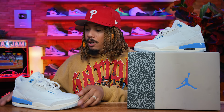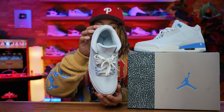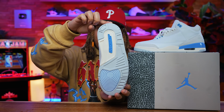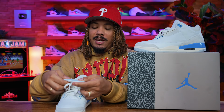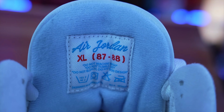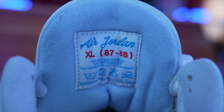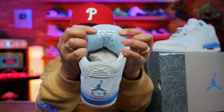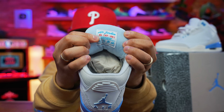On the inside, you have that Jumpman in that UNC or hydrogen blue colorway, and then also Jordan on the bottom featuring that, as well as that secondary color that is very similar to that on the tongue. Now, one thing about this is the actual tongue itself. It says Air Jordan Extra Large 87 to 88. Do not machine wash, do not tumble dry, do not bleach, do not iron. Designed in Beaverton, Oregon. And this looks like a lot, if not the same replication of the tag that was featured on those practice shorts.